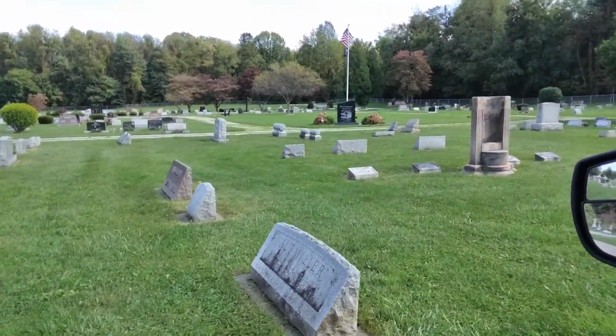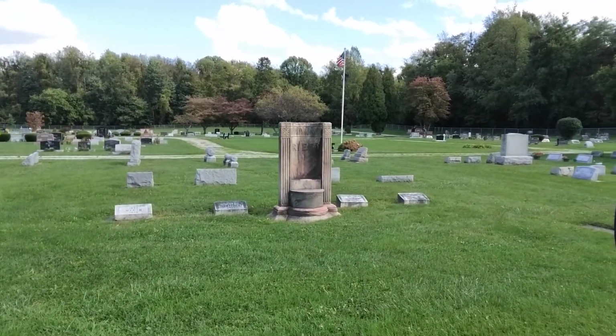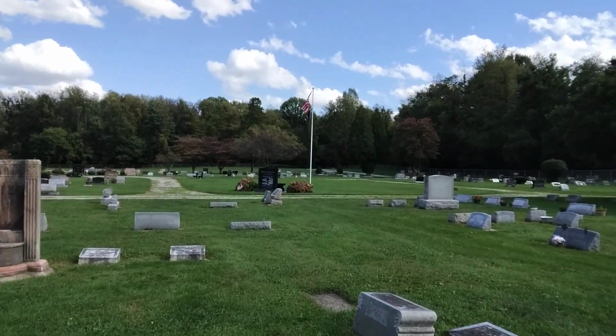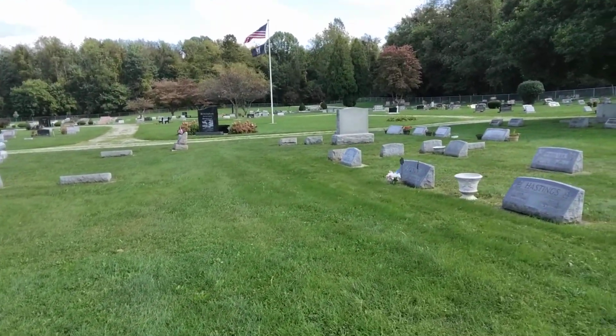That one right there is a neat looking stone, I think. That one's kind of cool. And they have the flag post standing there, if you can see it.